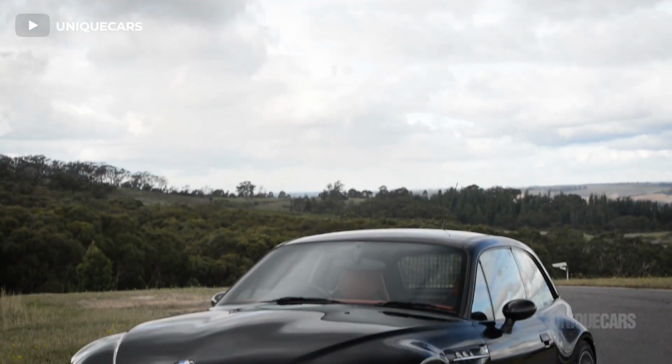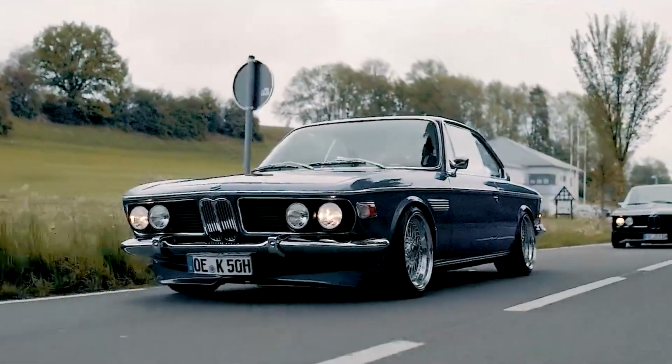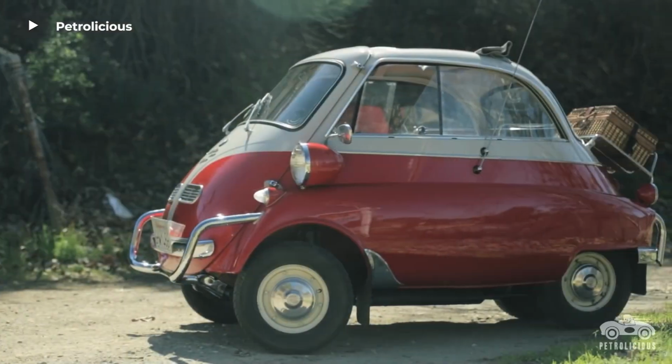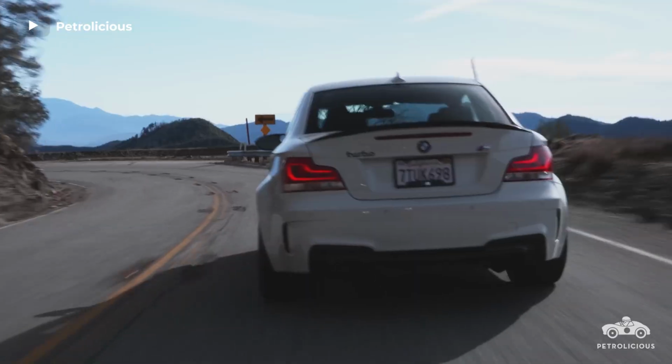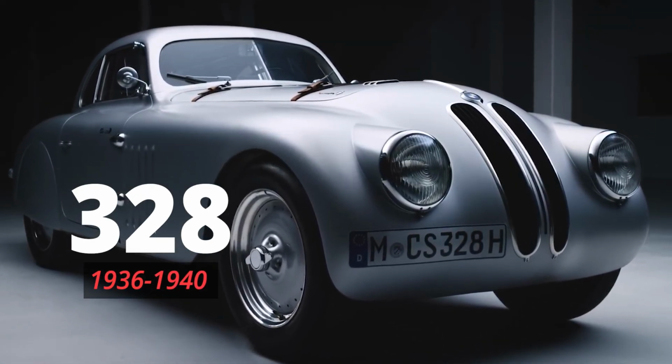BMW is one of the most recognized car brands, and that's why today we will take a look at its most memorable or important cars, organized from the oldest to the most recent. And we start with the BMW 328, the brand's first racing car.